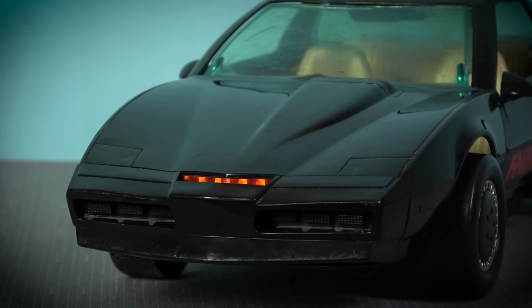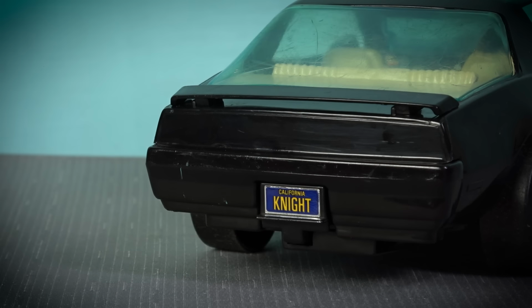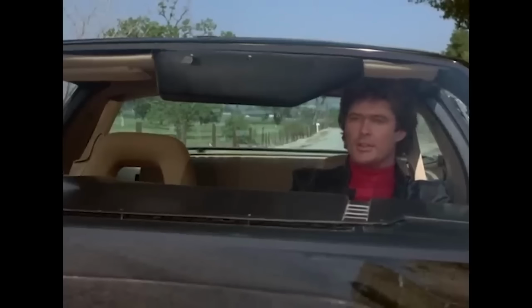Call me KITT, for short. Scanner indicates danger ahead. I can't believe this. A car that talks back to me.